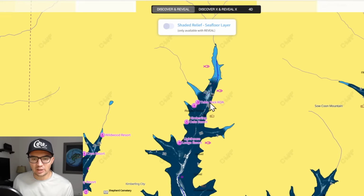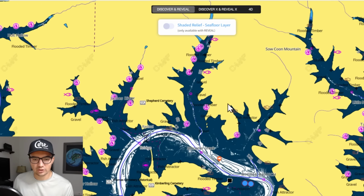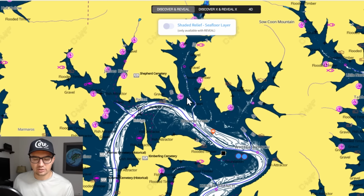I usually don't make my way all the way to the backs of these creeks until it gets into like October, November time, like late October, early November, into December even. So I normally focus on this first half of the creek during this August period through, let's say, the first couple weeks of October.